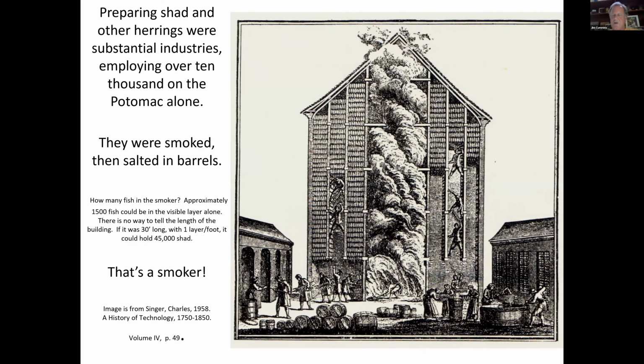Okay, so this is just showing you some of the industry involved back then in the preparation of shad. And in this picture from an old drawing, you'll see that on the bottom right, the shad come in, they're salted, they're put on racks. The racks are brought up into this big house. There's the smoke, then the racks are brought down, and they're then put in barrels with salt to preserve them, and then shipped away. In this picture here, just that one screen, there's about 1,500 fish in that smokehouse, right in that one level.